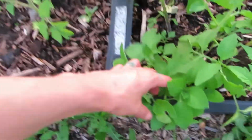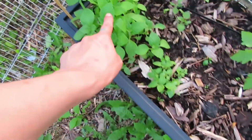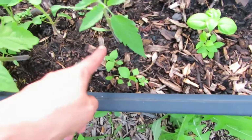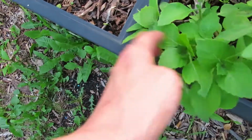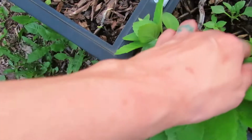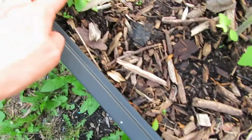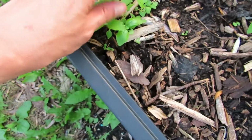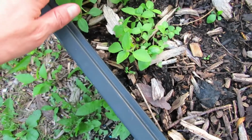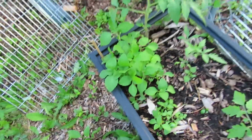Plus I have a bunch of basil that's popping up. Bunch of basil. Bunch more basil. Sweet basil, I know that for sure. This is all holy. Most of this is holy basil. There's a sweet basil in here. I think that's Thai spicy basil. Holy basil, holy, sweet. I think that's Thai spicy. Don't quote me. That's all holy basil, all of that.